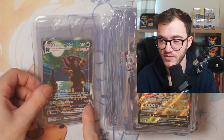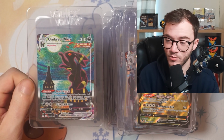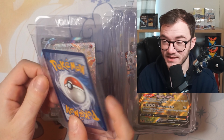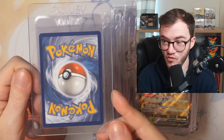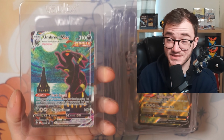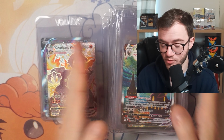Right here. The Umbreon Alt Art VMAX from Evolving Skies. Pulled this in a box break. Centering on this one is absolutely fantastic. Like you see the Charizard right there as well. Absolutely incredible. Really nice centering on that. I'm hoping this comes back a 10 because this card is worth just crazy amounts of money. So that is my pride and joy right there.